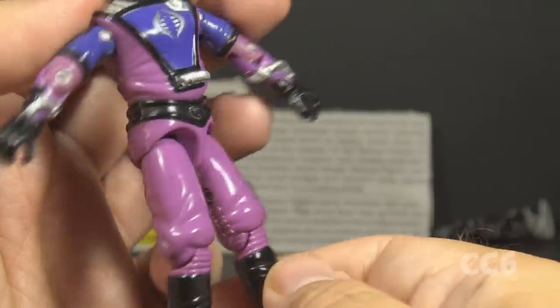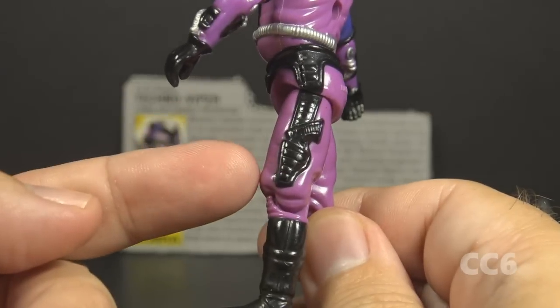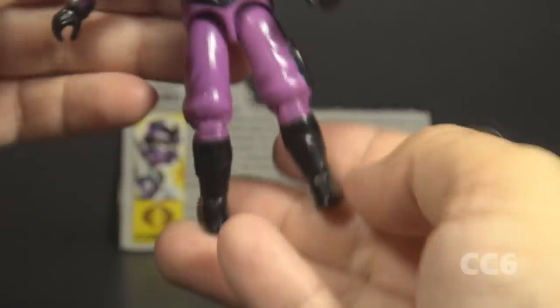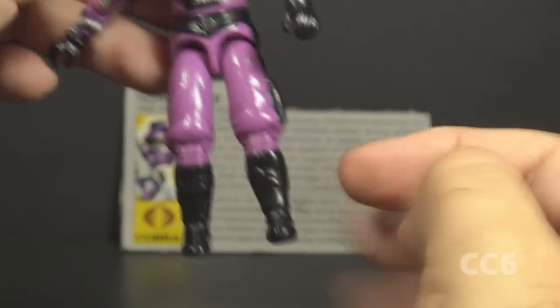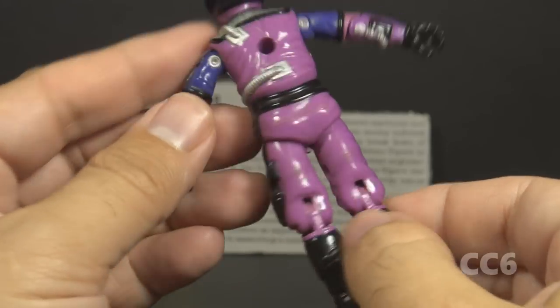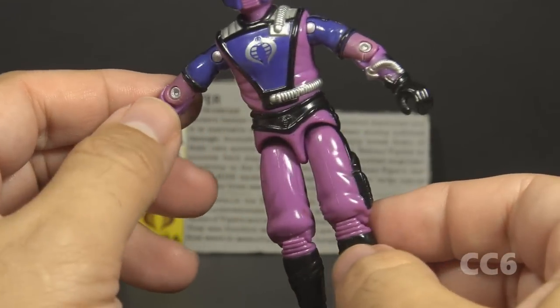His legs feature a light purple uniform. He has a black pistol and holster on the left leg. He has unpainted ridges on his knees. He has tall black boots, and the boots have these diagonal stripe details all around. There are no pockets or pouches on the legs. I would expect a more utilitarian uniform for a technician.